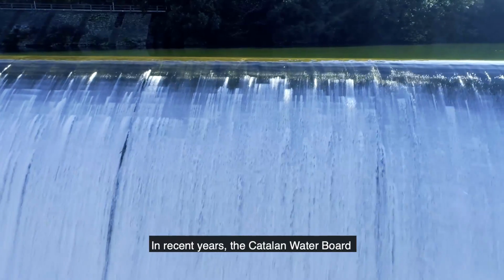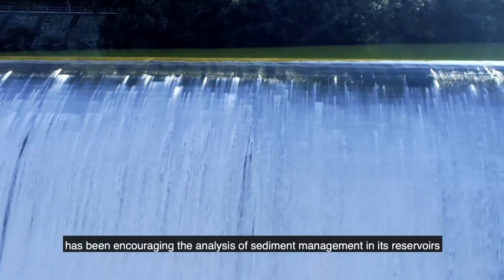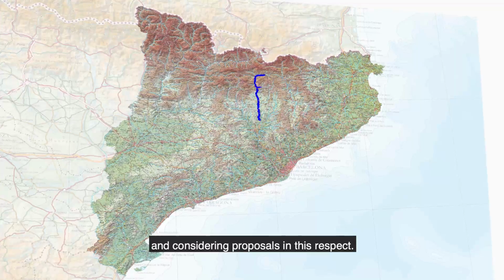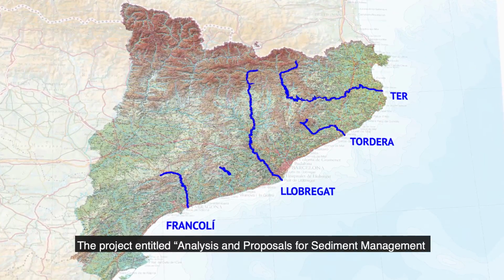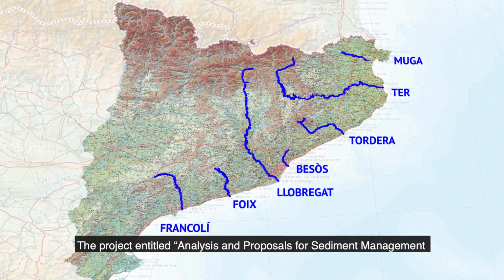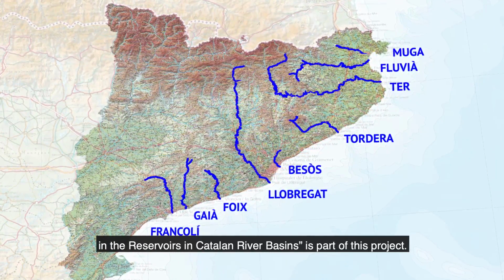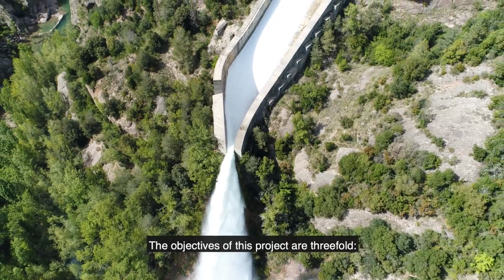In recent years, the Catalan Water Agency, Agència Catalana de l'Aigua, has been encouraging the analysis of sediment management in its reservoirs and considering proposals in this respect. The project, entitled Analysis and Proposals for Sediment Management in the Reservoirs in Catalan River Basins, is part of this effort. The objectives of this project are threefold.